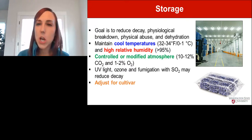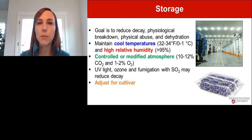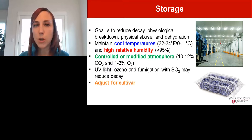As I wrap up, I want to talk about the storage environment as well, because having good post-harvest storage is kind of that end piece to making sure that the final product that you harvest is going to be of high quality and reach a consumer in good condition to encourage repeat buying. So the goal with having storage is to reduce the decay, the physiological breakdown, abuse, and dehydration of your fruit.